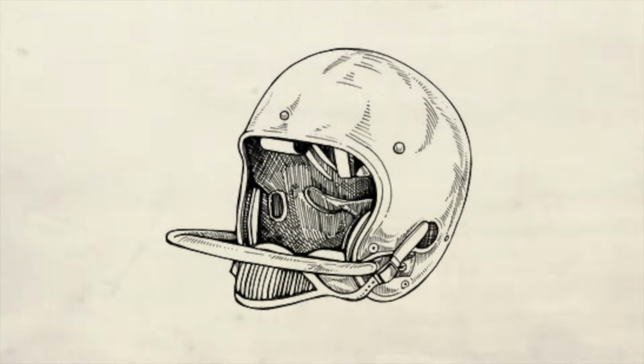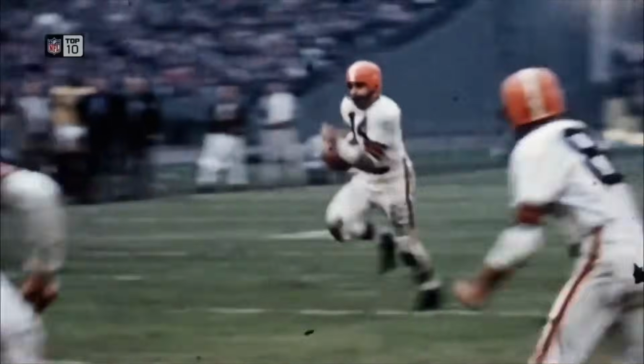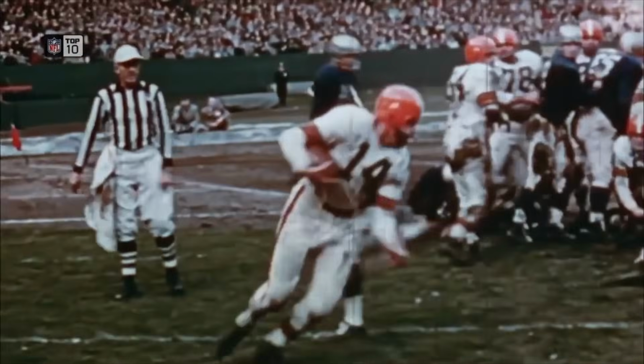Riddell came up with a single gray bar made of rubber and plastic called the BT5 face mask. All Cleveland players were required to wear the bar by the coach, and other teams quickly followed suit.